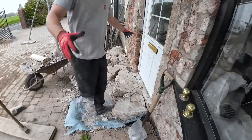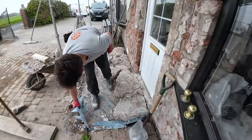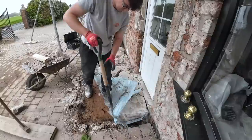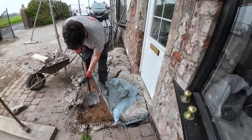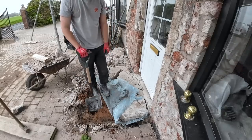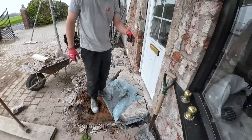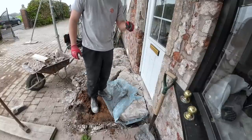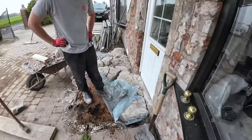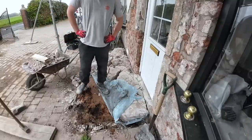So, the slab's now gone. I want to see what the damage is under here. There you go. Look at that. Straight to sand on top of soil. So, whoever did the slab knows how to prep a slab. No, they know how to do a slab, but not prep one. That's pretty shocking. So, at least for us it means it's a bit easier to dig up, I suppose. Unless there's other horrors under here.